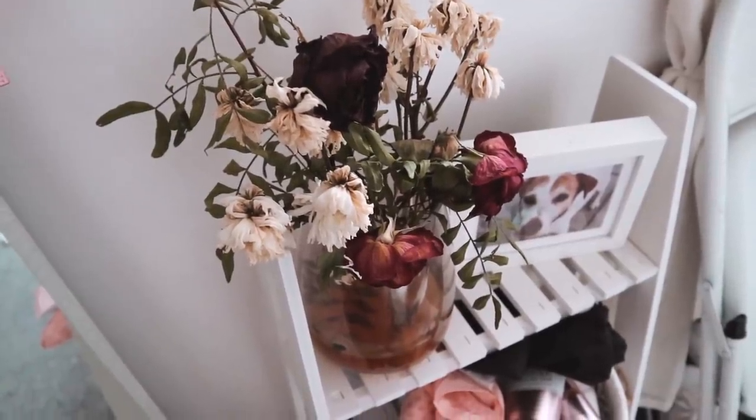I must have had these flowers for at least 3 or 4 weeks. Actually, I've had them since Mother's Day. So, when was that? 2 weeks ago? 3 weeks ago, nearly? Jesus Christ. These are the mouldy dead flowers in all their glory.